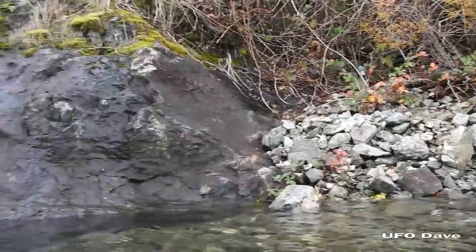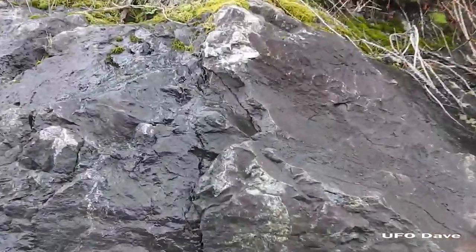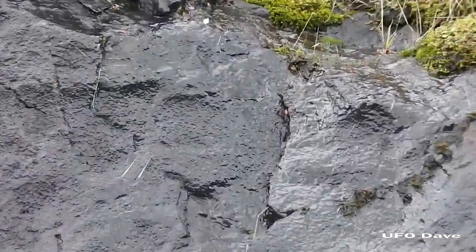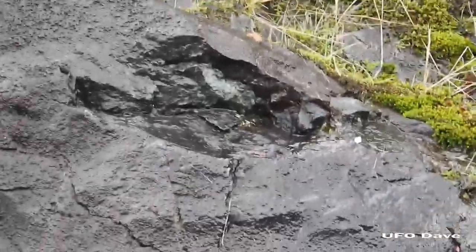And then on the side of that, you can see the triangular big chunk taken out. That's 2 feet wide. Went up on the rock there, rock face. Where's that one? Look at that.